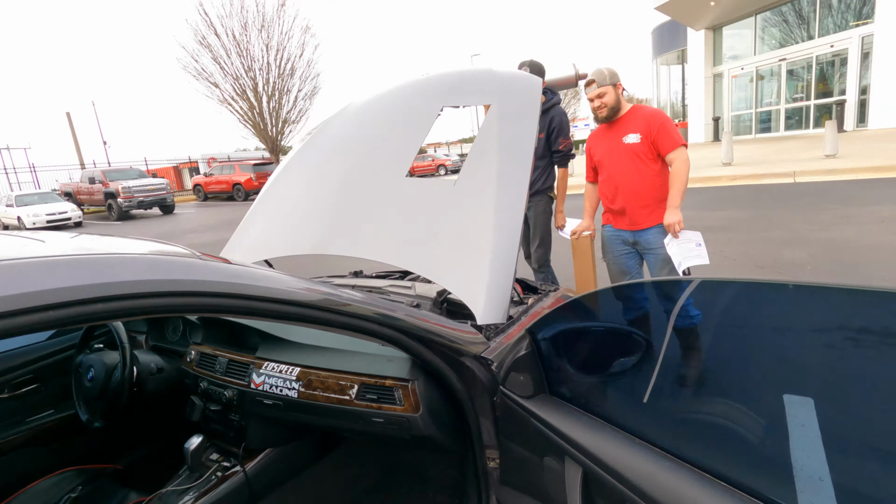That's why I do this stuff, because of interactions like this. And we're running an open dump, so that's why it sounds like this.